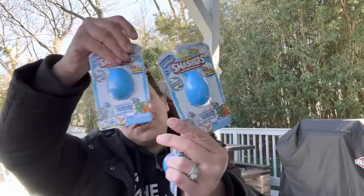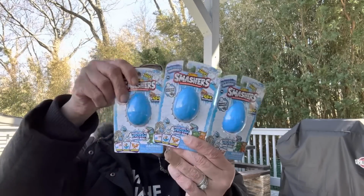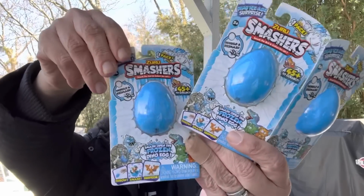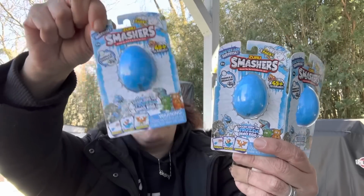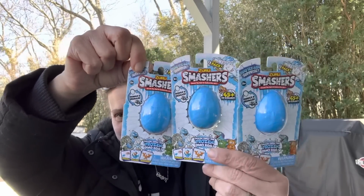Then I got three more of these Zuru Smashers Icy Jags, which little man is obsessed with and determined to get all 45 of them. So, yeah. Then I showed these in the walkthrough also.